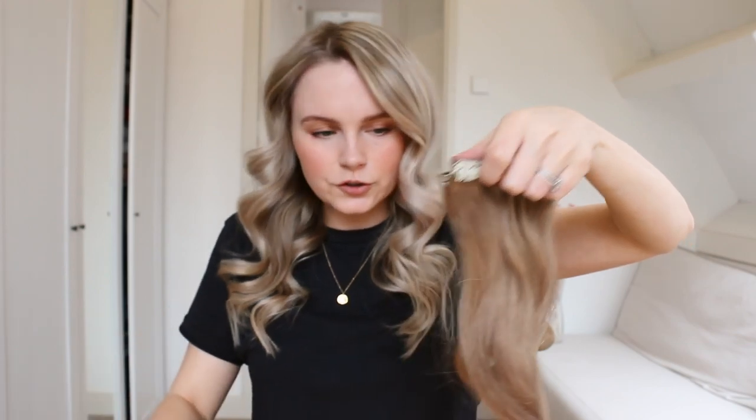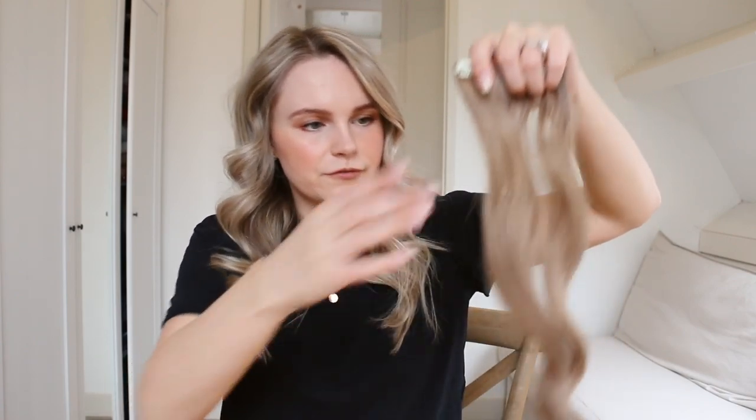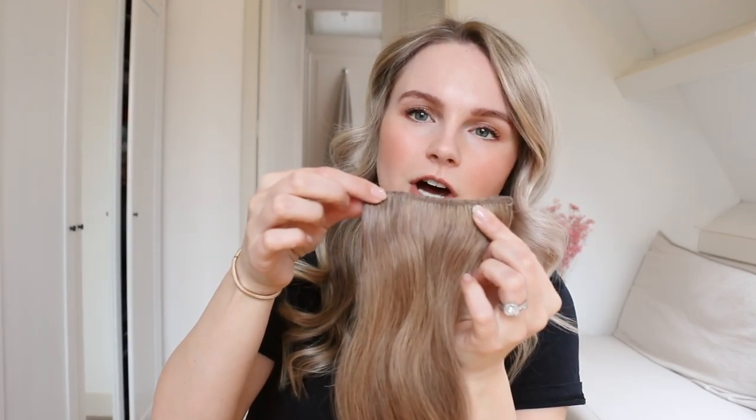So, enter Karen. These are just two clip wefts that I use. They've already got their curl in them. I'm just going to brush through them, make sure they're nice and smooth. One of the reasons I prefer the other ones that I'll have linked down below versus these is because these have quite a thick stitching at the top here, and because my hair is so fine and thin, I find it a little bit harder to conceal, versus the other pair has a seamless top.